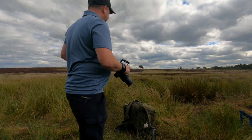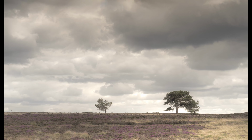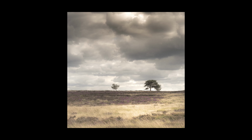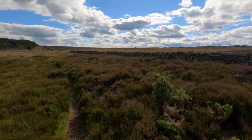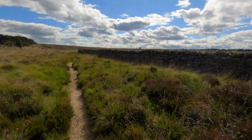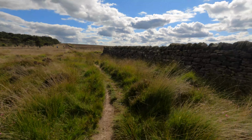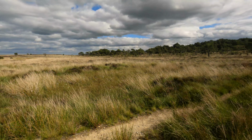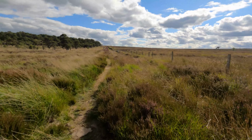Nice shot there. I'll pop it on screen for you now. Just so I can grab a couple of shots. It's just gorgeous. So we're walking towards Little Beck now, a couple of miles in. Just sort of keeping my eye out for one of these little lone trees because they look stunning. Nothing separating the trees really. This one's quite an interesting little character. These are little Scotch pines.